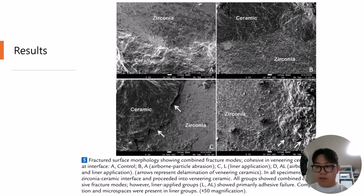Finally, Figure 5 shows low magnification images, times 50, of the fractured surfaces. All specimens broke at the interface, but Group L and AL mostly showed adhesive failure, meaning the bond failed at the interface. Group A showed cohesive failure, which means the ceramic itself cracked, a sign of stronger bonding.